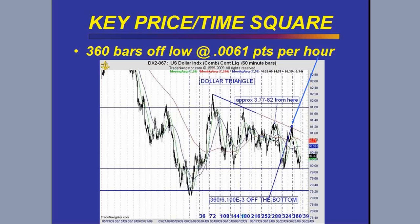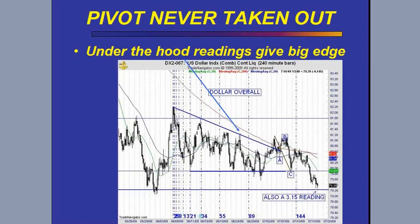But at some point in time, what ended up happening is that we were 360 bars off the low, and when I measured the price from here to the price from here, all of this action came out to 0.0061 points per hour for the entire 360 hours. Why was this important? Because this particular high was challenged on several occasions, but it was never taken out until November.